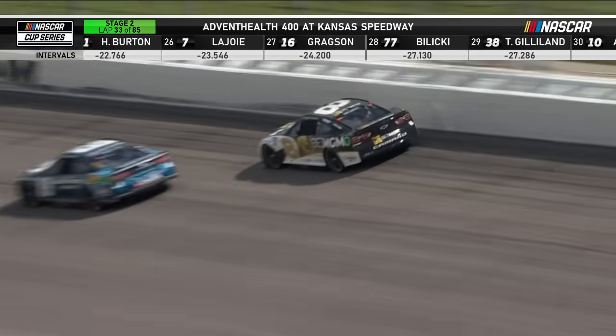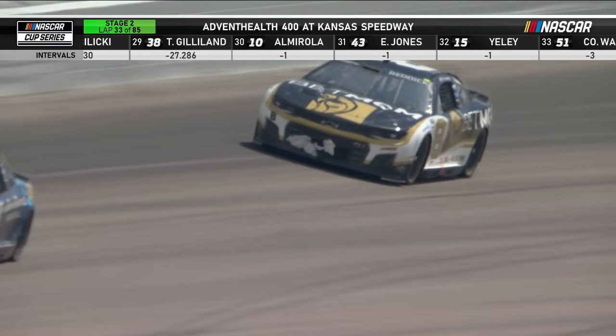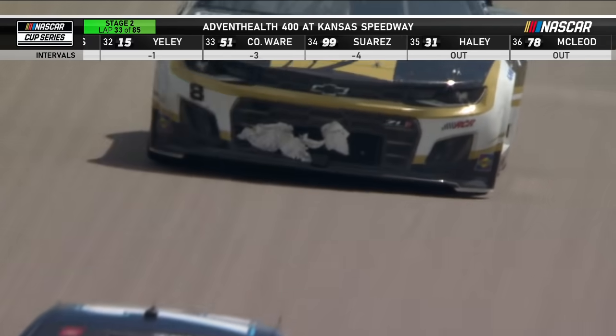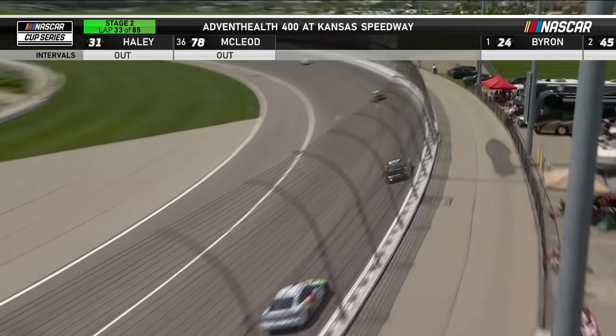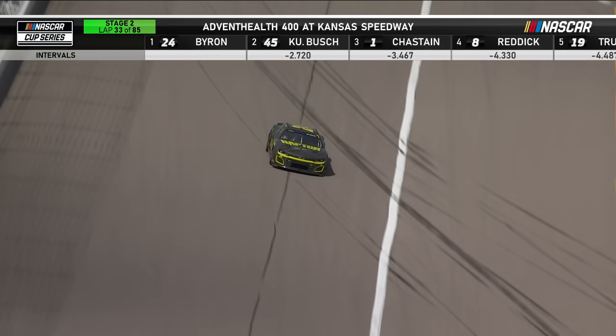Oh, he is in the wall. Got loose getting into 1. He hit it hard too. That's hard enough to be damaged. And I'm wondering, did that balance shift make it much freer? Put more downforce on the front and got him loose. That's a strong possibility. That's a lot of debris. Larry Mac, how's that look to you?